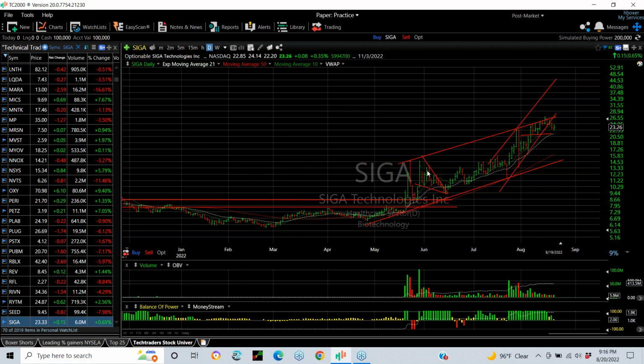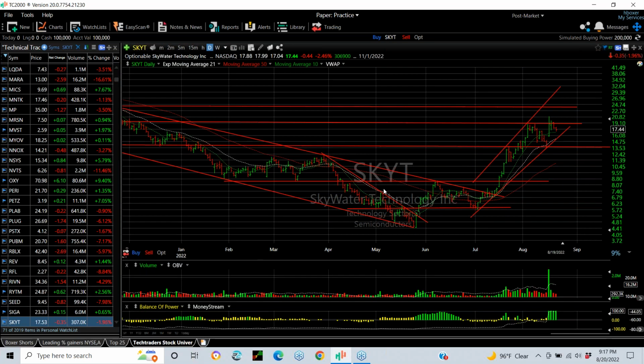SIGA exploded, imploded, stair stepped its way higher, then spiked and pulled back from the wedge and broke out. The ascending bull coil is near the apex. It needs to hold in this range and pop it and go. Next target, 32.